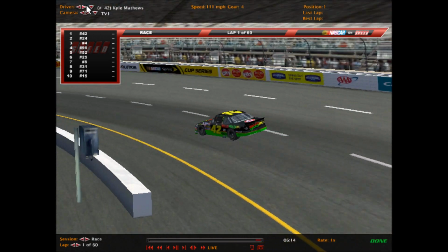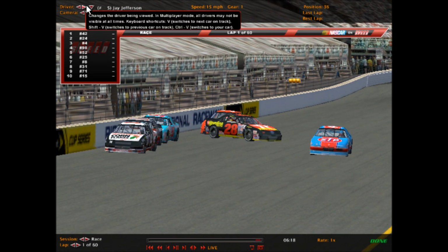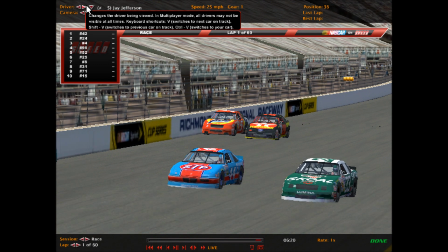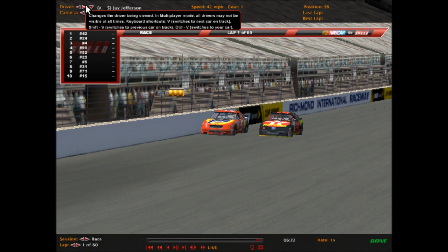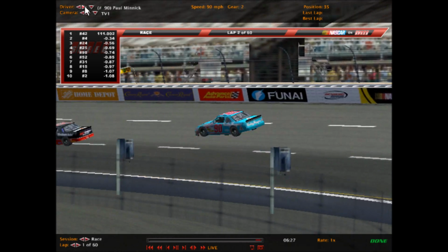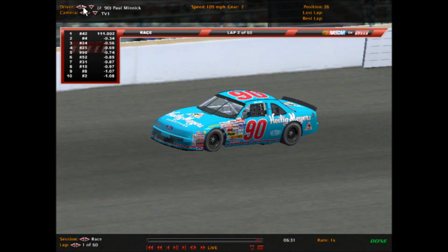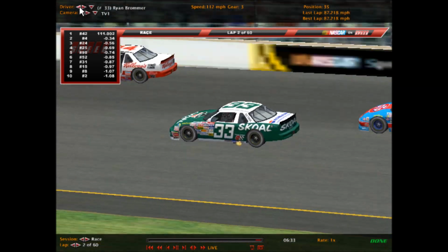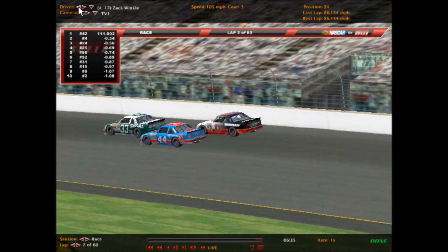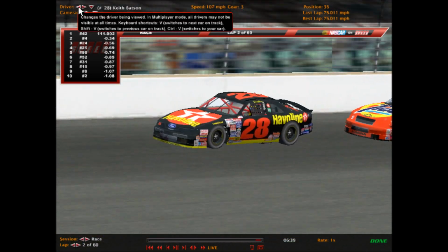Pole speed for the event over 125 miles an hour, and already a crash. Keith Batson has spun, come off turn number 2. Jay Jefferson in number 5. I think he might have been involved. I'm not sure. So several cars already in trouble here in the first laps of the race, and some damage to the back of Batson's car.